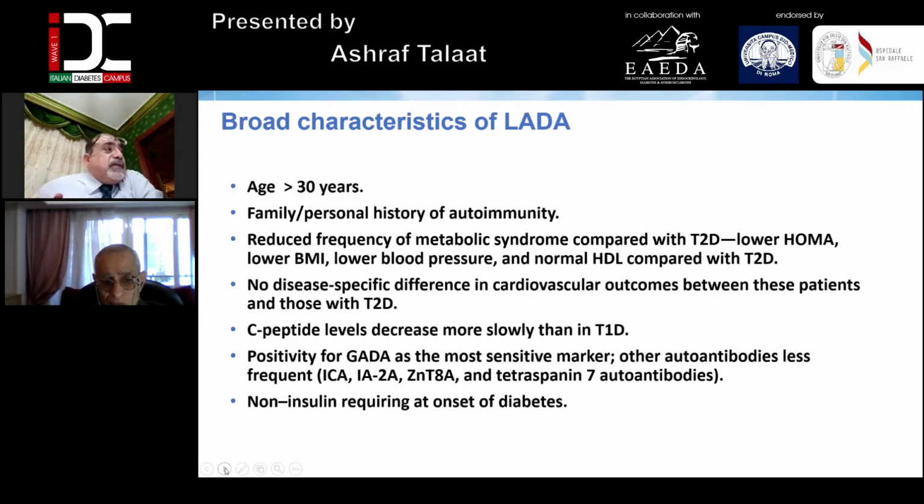Next, the diagnosis is autoantibodies in the blood. Adult onset, no need of insulin for more than or equal to 6 months after the onset of the symptoms. So autoantibody tests are commonly used to differentiate between type 1 and type 2.